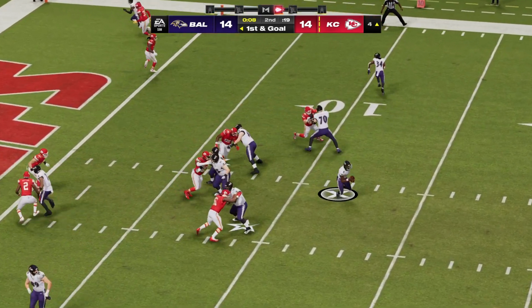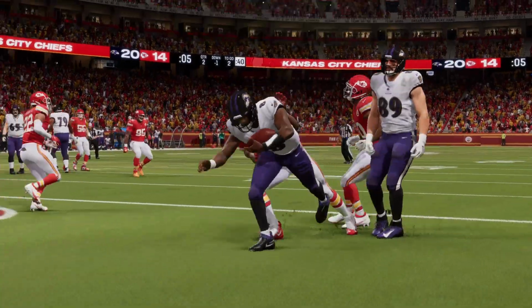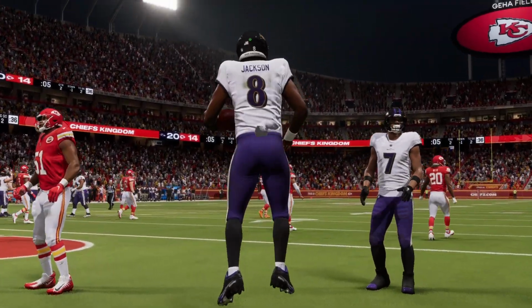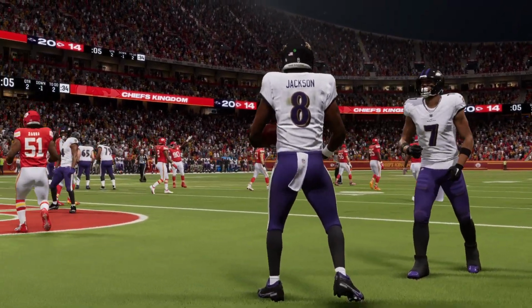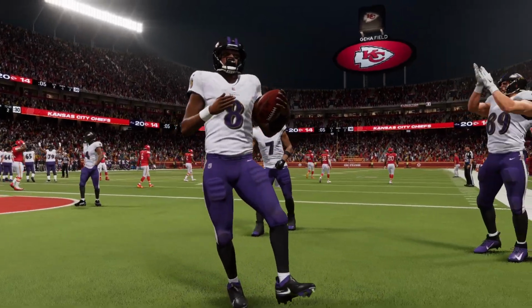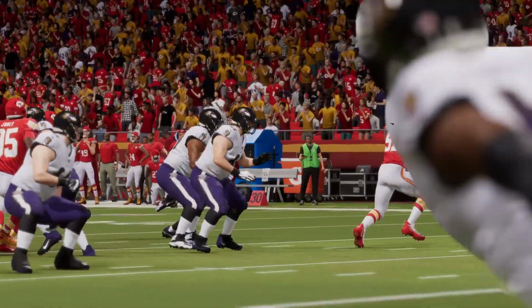Here's Jackson to throw, buying time to his left, and he'll take it into the end zone for a Ravens touchdown. Lamar Jackson in the final seconds of the first half, and the Ravens have taken the lead here in the final stages of this first half.